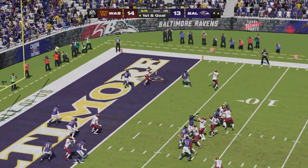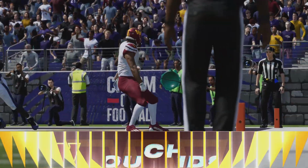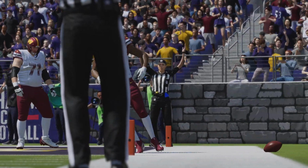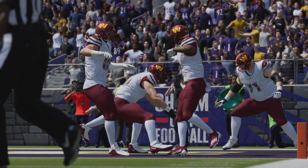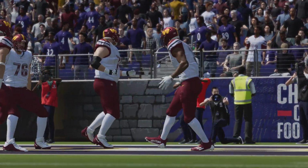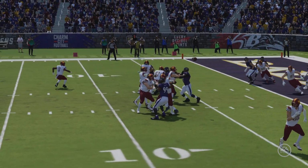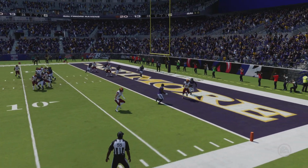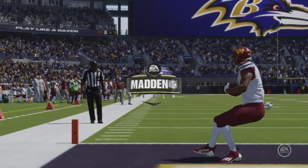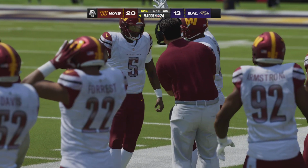Looking to throw, Daniels. He's got it. Touchdown, Commanders. Byron Pringle with his second touchdown here in this first half as his guys are able to extend their lead. Well, to put it mildly, he's been able to dice up this secondary all game long, and this time that was a missile that he threw into the end zone and adding another touchdown to his ledger.